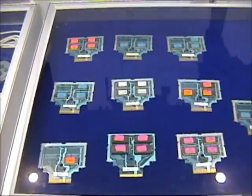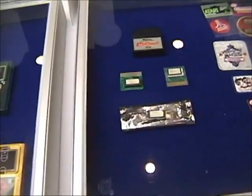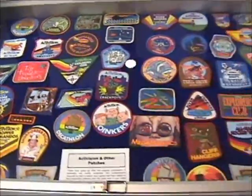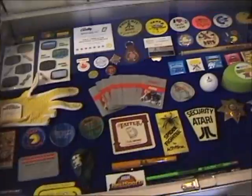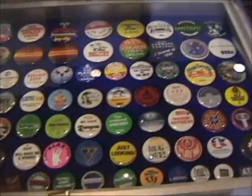Here we have various early handheld systems and proms. A lot of patches. A lot of these could actually be earned by sending in a Polaroid snapshot of your high score. That's how you get a lot of these items. And a lot of it was promotional material as well, like Tri-ColecoVision, that kind of stuff.